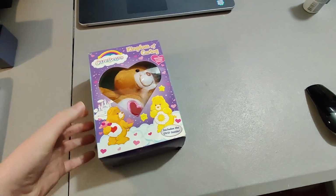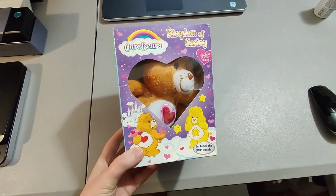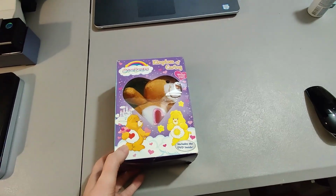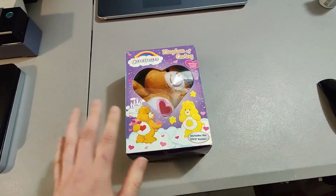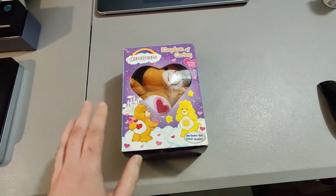Here's a Care Bears DVD and plush vintage. Got this a long time ago. It's been probably 3 or 4 years, it feels like. At a Goodwill for like $1.99. It's got some packaging wear. I don't know why it took that long to sell, honestly. I figured it would sell faster and better. However, I ended up selling it for $15. Happy to see it go, I guess. Not a whole lot of money coming in from it.